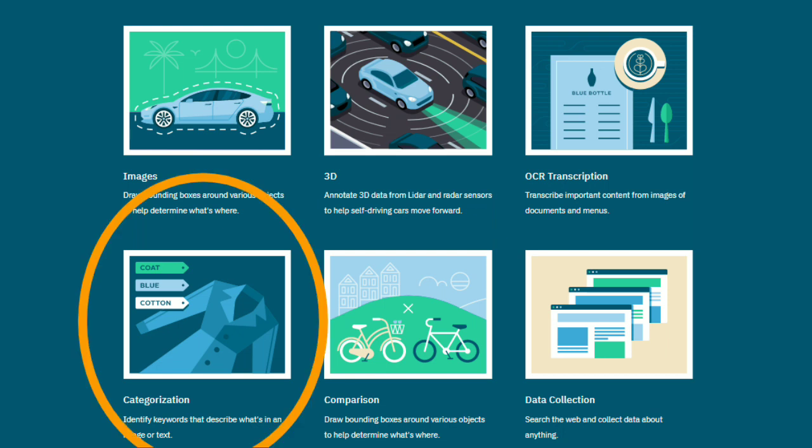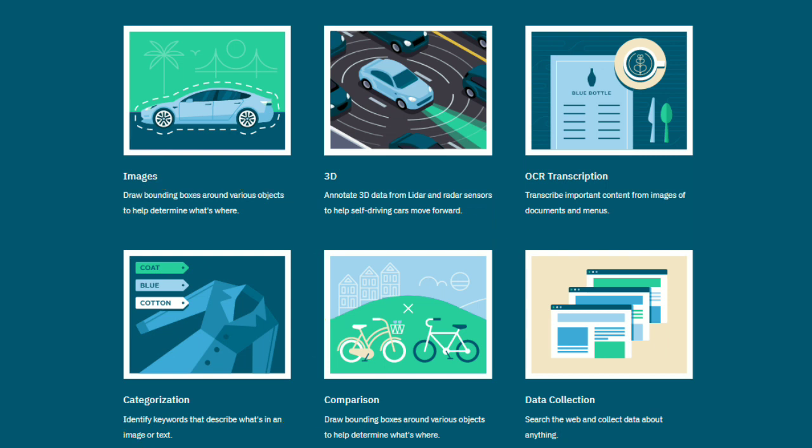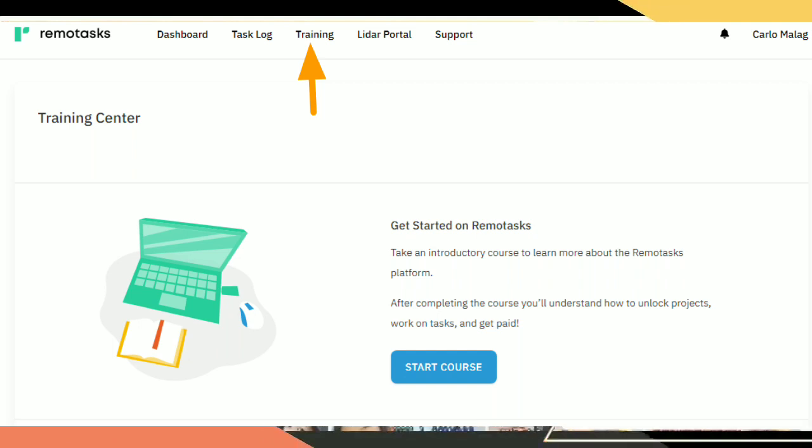You may choose from categorization, where you sort out things to which category it belongs to. Annotation or image annotation. These tasks include drawing a line around an object in an image. Most of the time, you will be asked to draw lines around vehicles on the road. Audio or image transcriptionist. It involves typing what you hear from an audio or what is written in an image. Data collection, where you get to browse the web and collect different information. You may check other tasks they offer here on the training center.